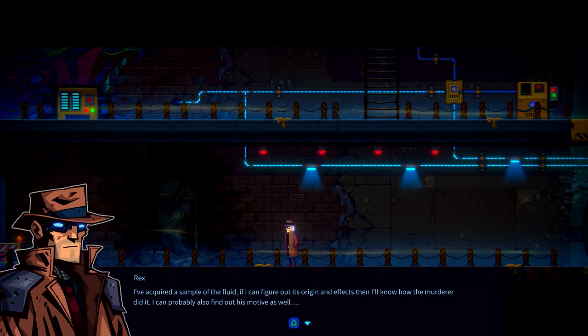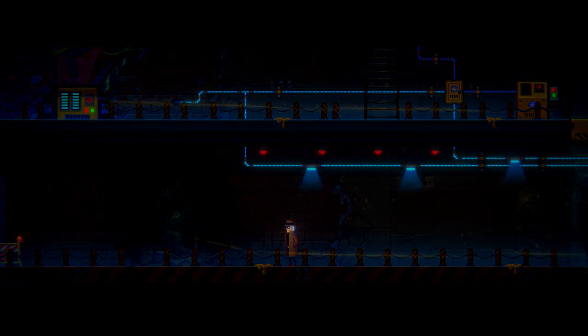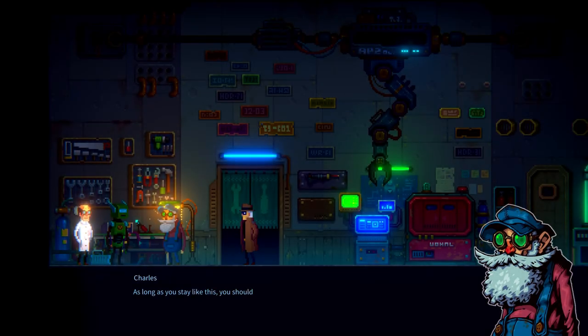I've acquired a sample of the fluid. If I can figure out its origin and effects, then I'll know how the murderer did it. I can probably also find out his motive as well. I'll go find Charles in his workshop. Okay, so I'm wondering, did we miss out on that secret then, or will we go back?